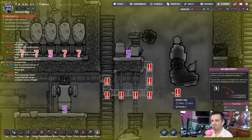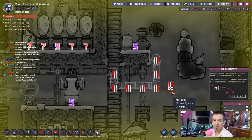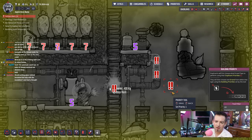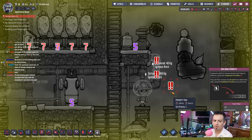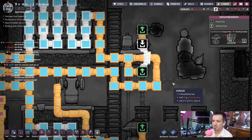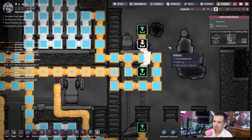I want to see this happen. Let's go. Would putting pipes behind insulated tile help with insulation? I don't think so. Oh, you mean I'm putting the pipes inside? Yeah, actually, no, that might work. Sorry, I misunderstood what you were saying. Let me see.